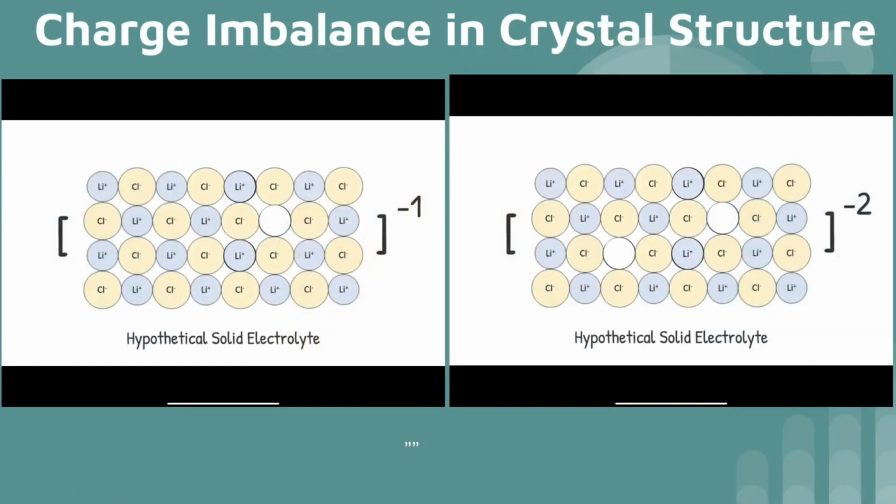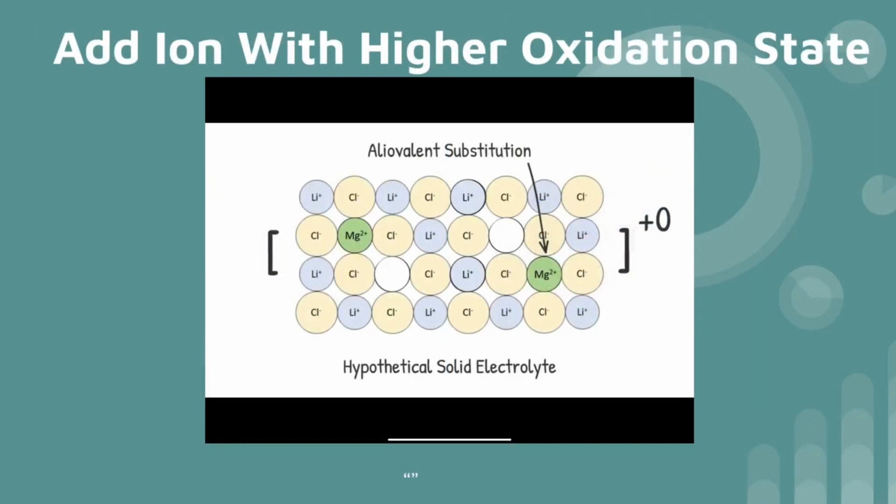So what we could do is get rid of some lithium to create a vacancy. But that would create a charge imbalance in the crystal structure, which we cannot have. How can we kill two birds with one stone? To have a balanced crystal structure and have a vacancy for lithium ions to diffuse through the solid.